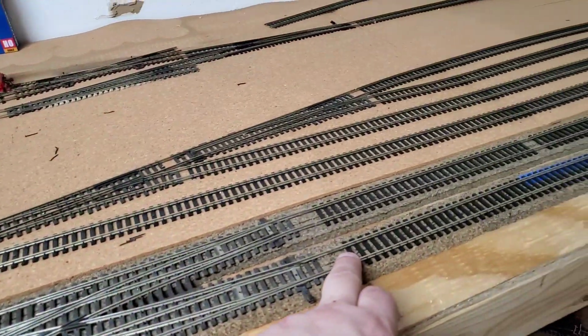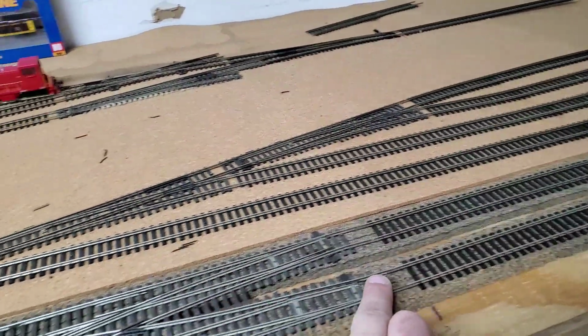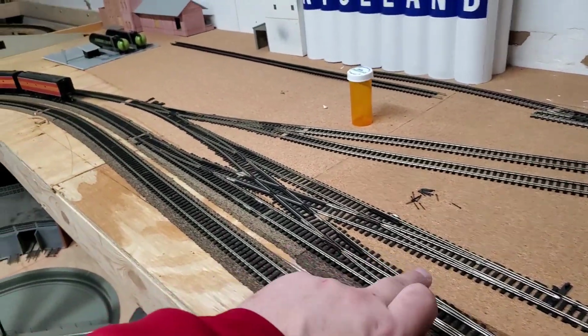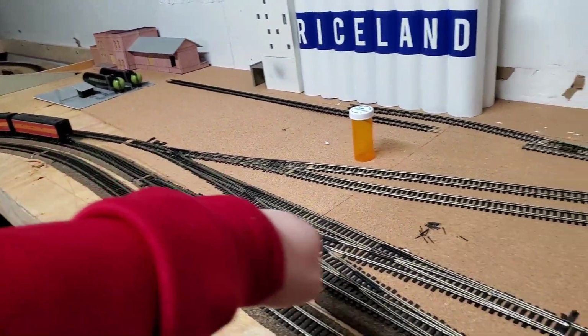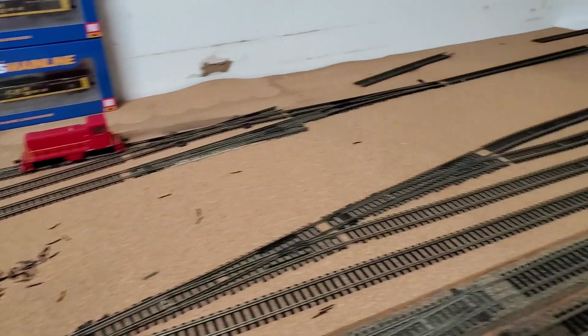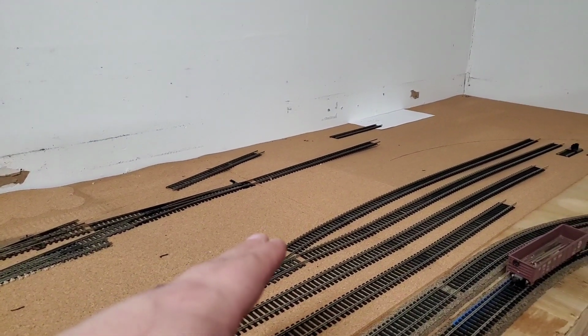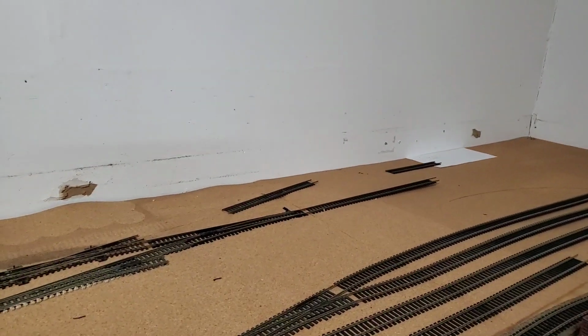Local's going to come off of this track because this track goes to staging. He's going to take the double crossover. Instead of taking the next crossover, he's just going to go straight back in on the crossover, drop off any cars that go on 1 and 2, and pick up any cars that are on 3 and 4.